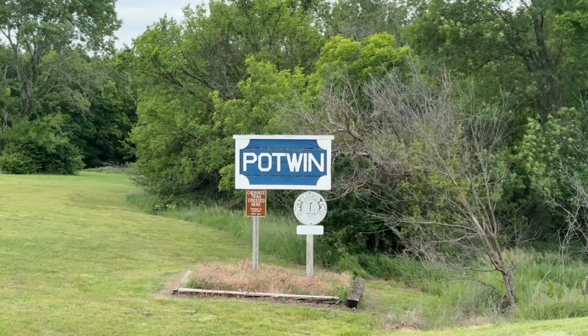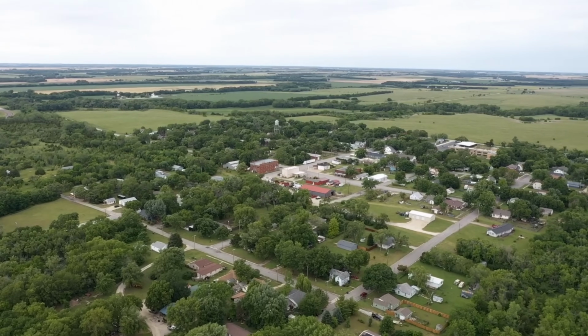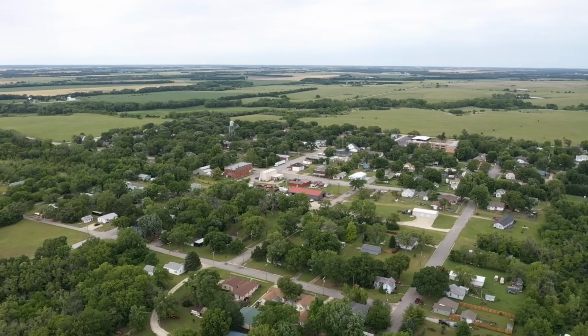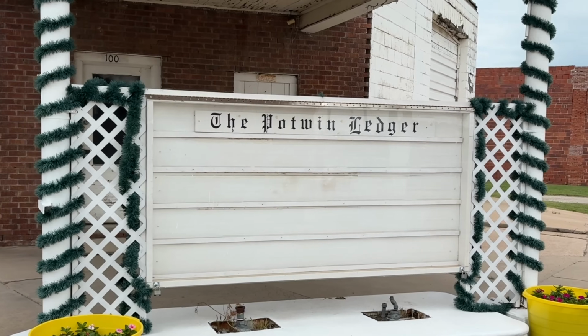Next up is the town of Potwin. It was incorporated in 1885 and named after the original landowner, Charles Potwin. It became a station on the Missouri Pacific Railroad. There was a post office in the nearby ghost town of Ayr, A-Y-R, that was established in 1875, but they moved that over here in 1885.